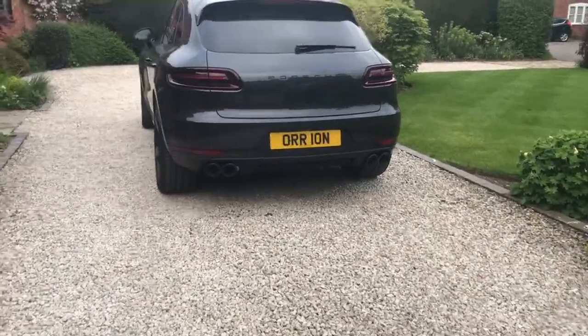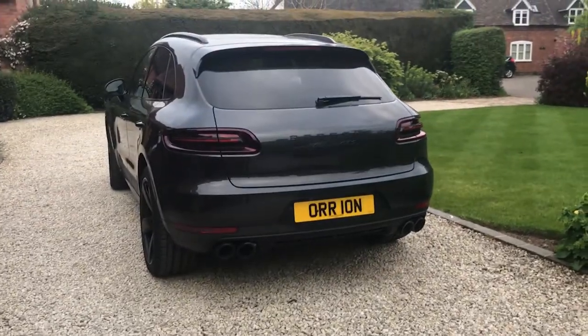This one looks smaller. It is, it's lower. It's a GTS. Guys, this is the beast. I'm in the Porsche 4x4.